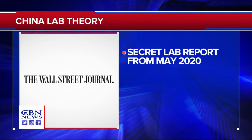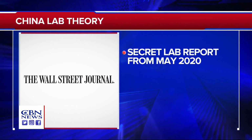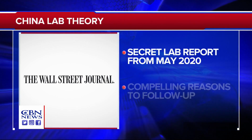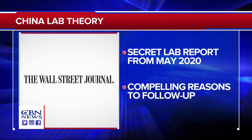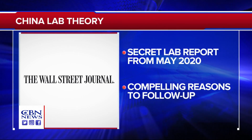Pat, the possibility of a lab leak as the source of the coronavirus pandemic was gaining traction long before the media got on board. The Wall Street Journal reports a government lab found that the theory was plausible and worthy of investigation as early as May of 2020. The Journal citing a secret report by the Lawrence Livermore National Laboratory in California, which reportedly presented compelling reasons to follow up on the theory the virus escaped from a lab in Wuhan, China.